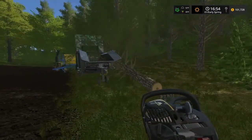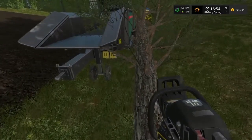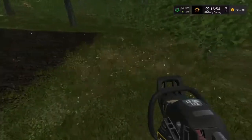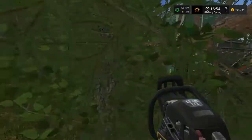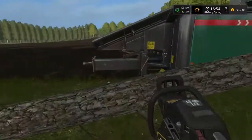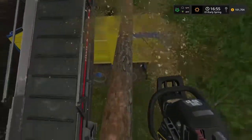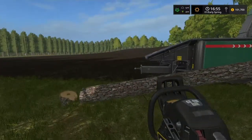Did that the wrong way, didn't I? Oh well. Slightly dangerous way to do it, up in the air like that. Yeah, there's a bit of a problem because the chipper's getting in the way of me locking these side branches off. That's not too bad, we can tie it up as we go.